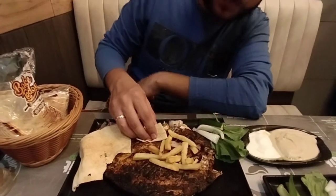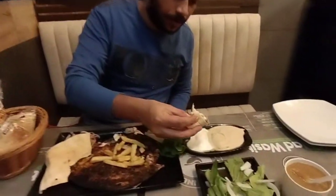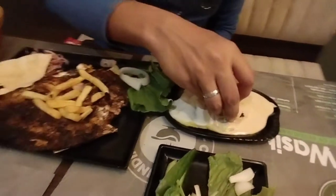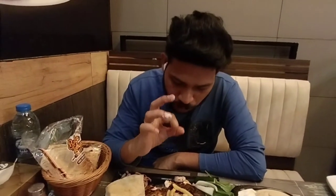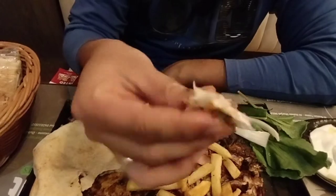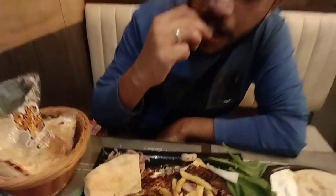Then I will try the combo with the fish, the sea bream. See, it's so soft and juicy. So we will try with hummus and mayonnaise. Yeah, it's a good taste, the combo also. Perfect combo. But mostly the taste of the fish is awesome. It's so good and fresh. I feel good, and the combo of masala is also good.